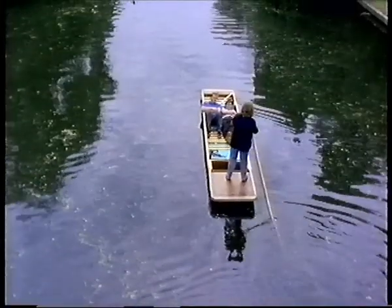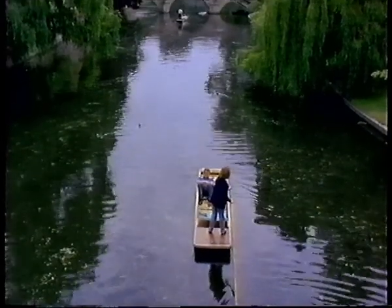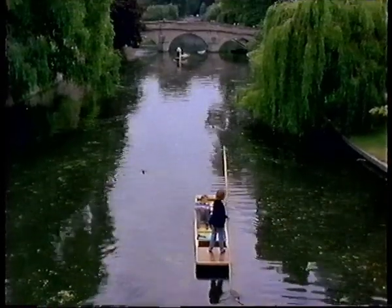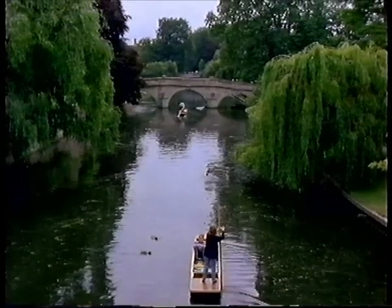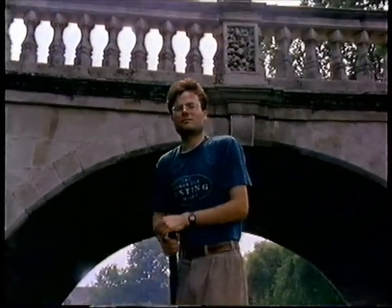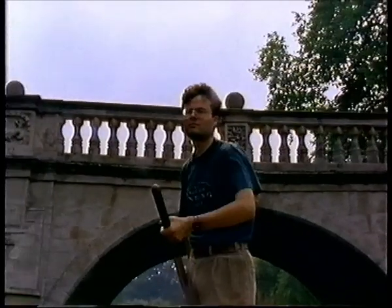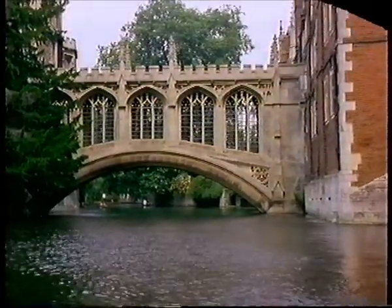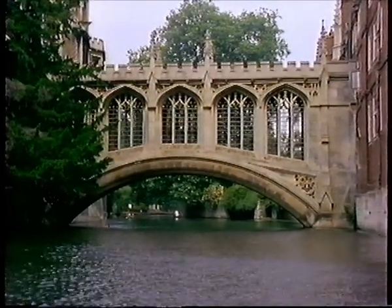The River Cam drifts along the backs of many of the old colleges. Punts glide along these green waters. It's harder than it looks, and many a punter has been left clinging to his pole as the punt drifts downstream. But you can always leave it to the experts. Undergraduates still cross Cambridge's Bridge of Sighs to reach their supervisors' rooms in St John's College.